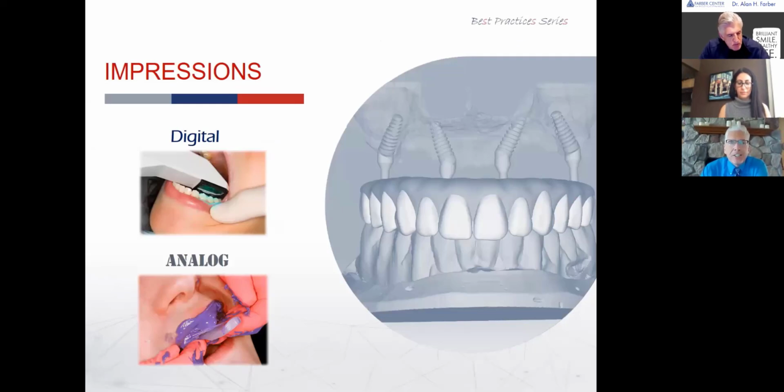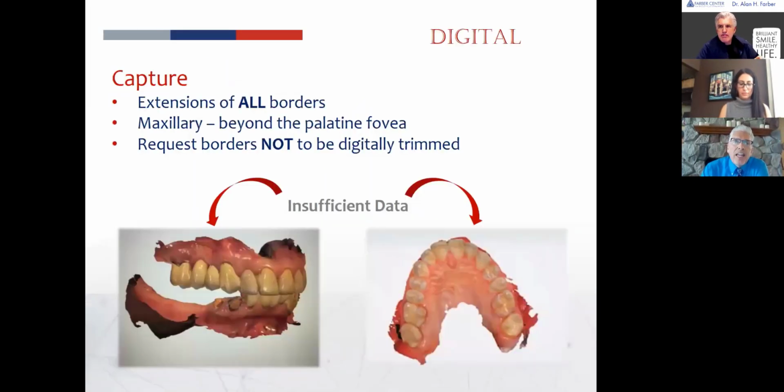So let's talk about impressions. We are able to receive both digital impressions and analog impressions. When we look at digital impressions, some of the things that happen that cause challenges are not necessarily always you as the clinician doing the scanning, but when you're doing a scan and using one of your iOS scanners, we're really looking for as much anatomy as possible, not just the dentition, but even the surrounding anatomy borders.